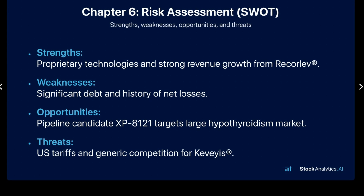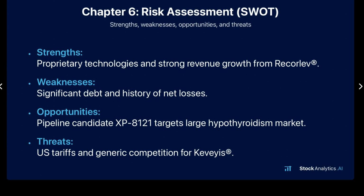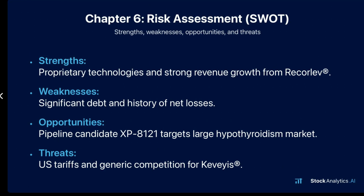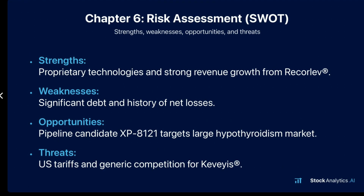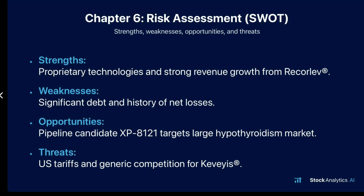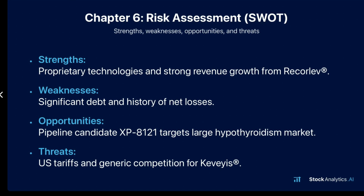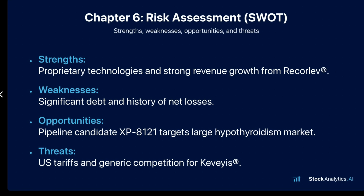IP risk is crucial for a tech-based company like this. Their competitive edge is really tied to those patents on the technology and the specific product formulations. Yeah, if they can't successfully obtain new patents, maintain the ones they have, or defend them against legal challenges, it could seriously erode their market position and pricing power.